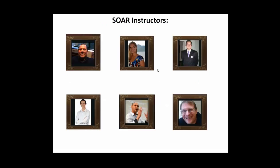Here are all the instructors so far. Now we're adding new instructors as we have new trainings coming on, but currently, and you notice the most handsome people are on the top row, and then the rest of them are down here. No, I'm just kidding. Just kidding, Bert. I know you're out there.